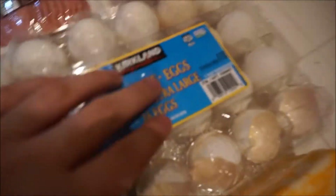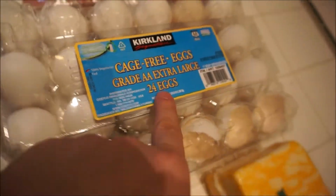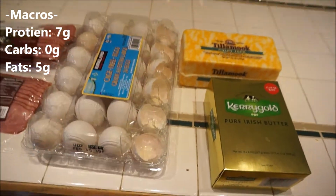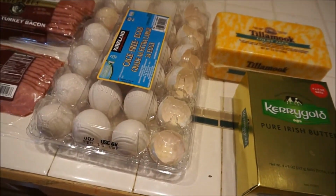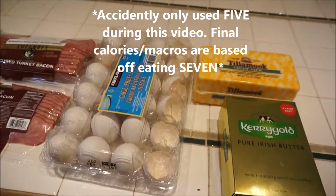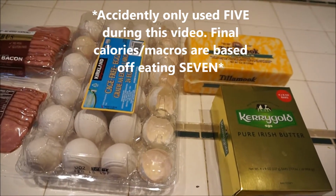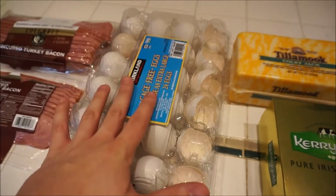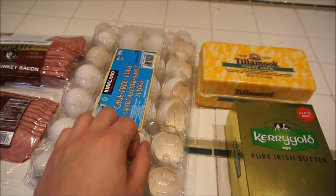Our eggs right here, we're going to be using the cage-free extra large. There are 7 grams of protein in this as opposed to a normal egg that has 6. 5 grams of fat per egg, so we're going to be doing 7 of these, which is going to be a lot of fat, but we are trying to bulk, guys. We are trying to help out the skinny guys out there that have a fast metabolism. So this right here is perfect for bulking, and it's all really good, amazing vitamins in there as well. So definitely a good choice.